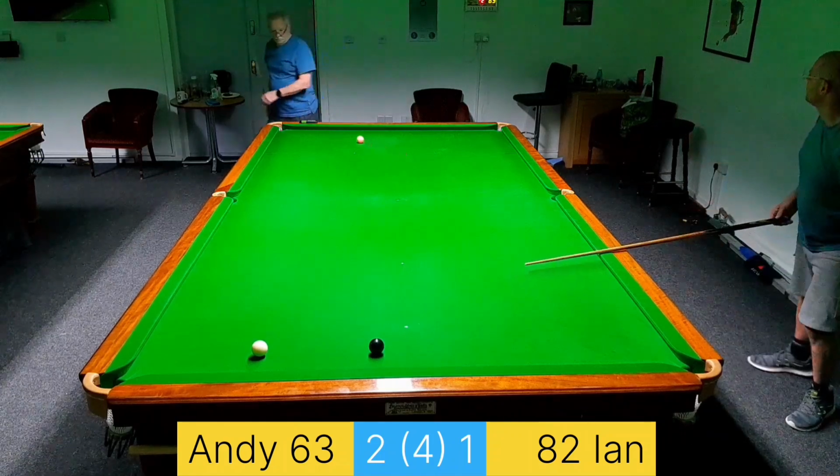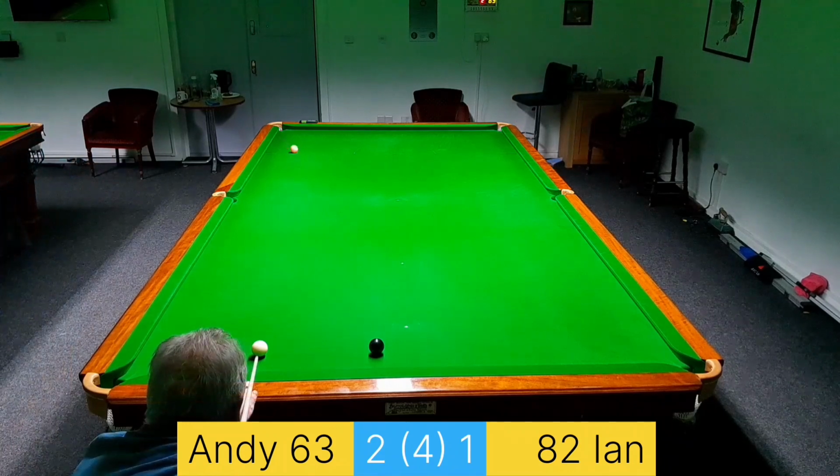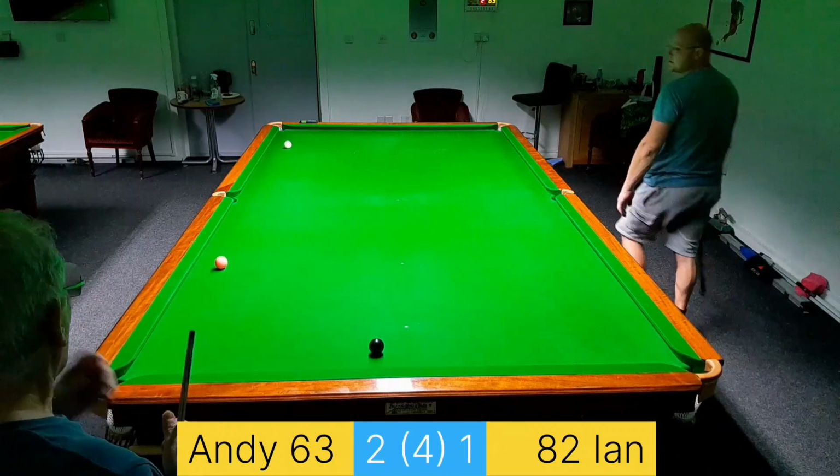Yeah, couldn't get the cue ball in behind the black. I've left. God, I don't even think this is half a chance. I reckon this is a quarter of a chance of getting this pink in to take the frame, take it 2-all. Oh, not to be on that one.